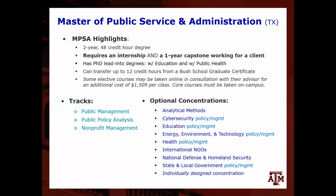All right, Master of Public Service Administration. Let's focus on this for a second. So this is a 2-year, 48 credit hour degree. You are typically taking 12 hours each semester, 12 fall, 12 spring, a summer required internship, 12 fall, 12 spring, and you graduate. That required internship is only for those that don't already have experience. If you come in with somewhere between 3 to 5+ years of experience, it can be waived, and you just work with the Career Services Office for that.